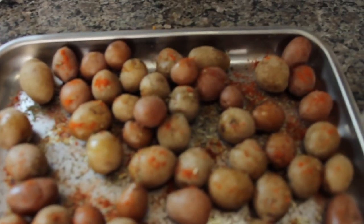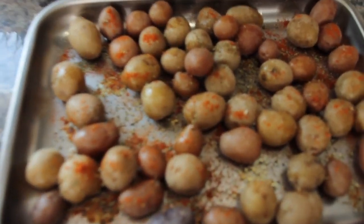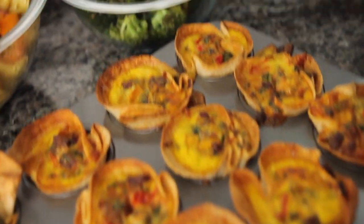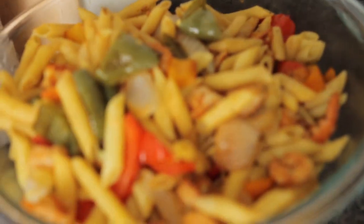Alright, so these are the potatoes. I did already cook this in some water, rosemary, and some salt. Added some paprika, a little bit more salt, and some oil. Put it in my air fryer for 15 minutes. But pretty much that is all I'm doing for today. This is everything all said and done. The only thing not here is the potato, because like I said, it was still in my air fryer.